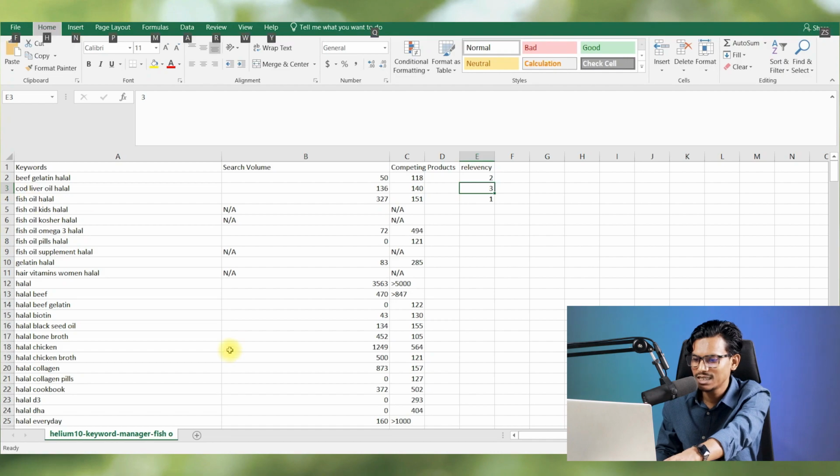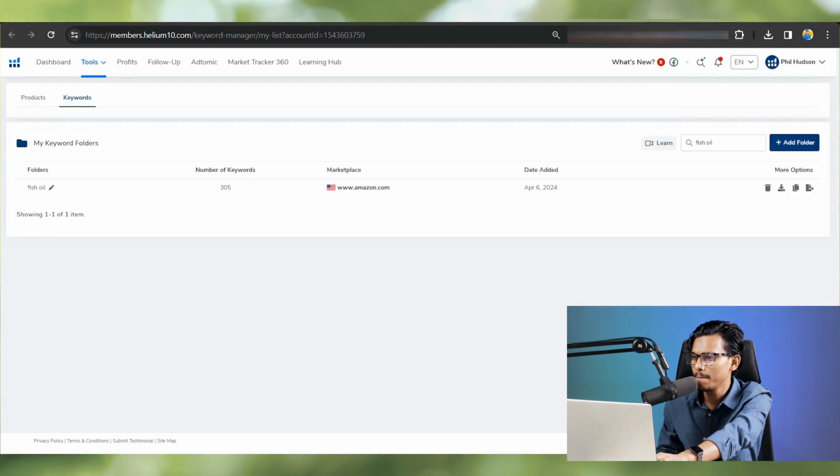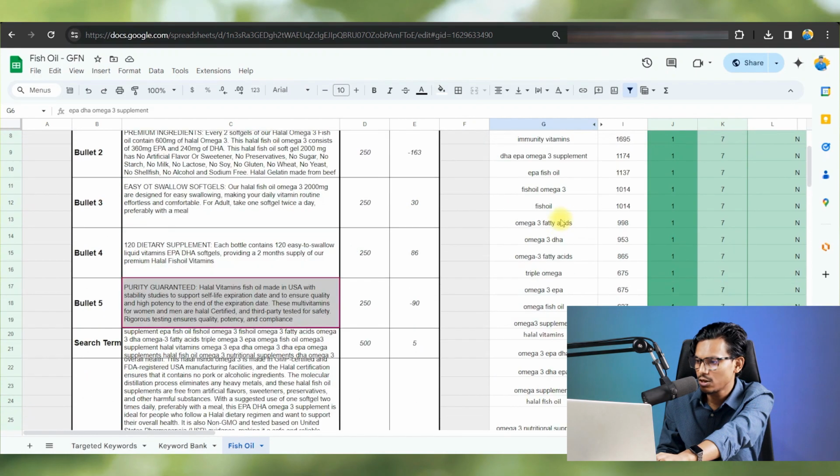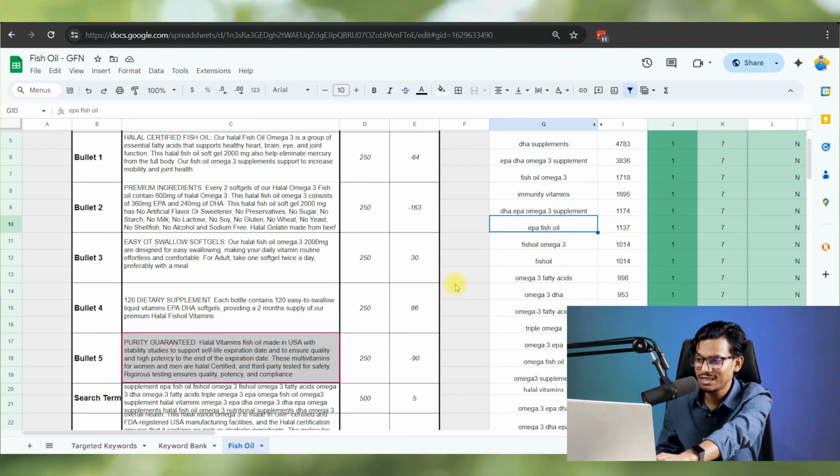So what I did, if I can show you, here I already did this. You see I have the whole list here, with relevancy 1, 2 and 3. So this way I already completed this. By the way, these are the keywords that I took from Helium 10. This is one way to take the keywords. There are a few other ways.